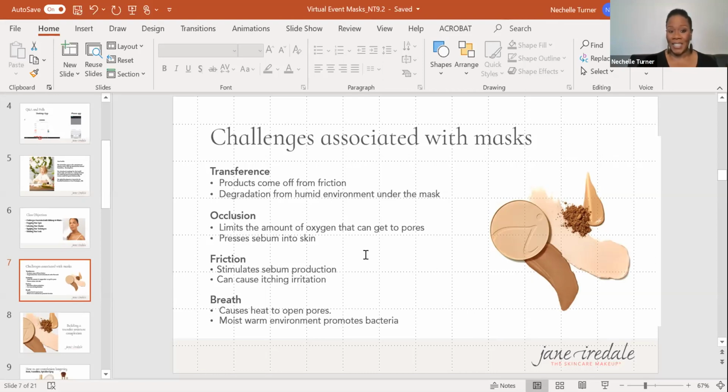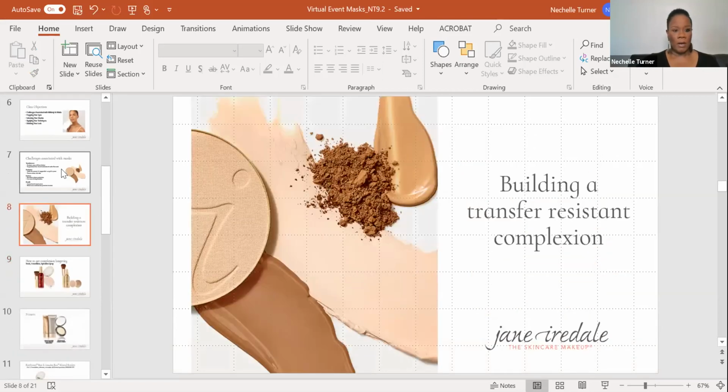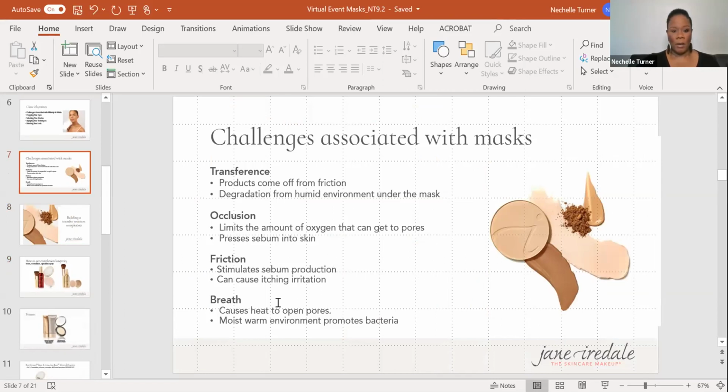You're going to keep your skin nice and clear, but you're also going to make sure you have a product that cares for your skin. Excess sebum: I'll go through some steps to kind of control the oil production for you. Friction. Breath, the heat causing open pores, and that moist, warm environment promotes bacteria. So those are things that you really, really want to be cautious of when choosing something that's going to be that close to your skin. You want to make sure that you're using products like Jane Iredale solely. It does not contain a lot of chemicals, and that's going to stay with you, but not clog your pores.